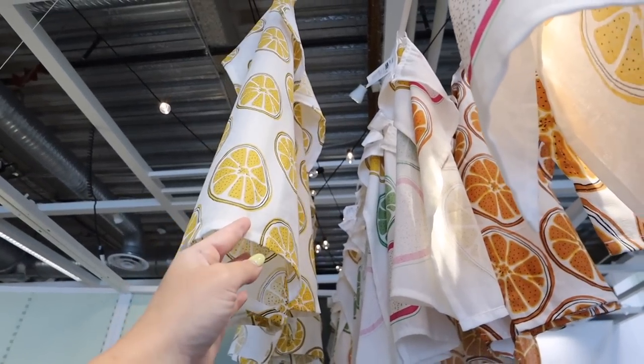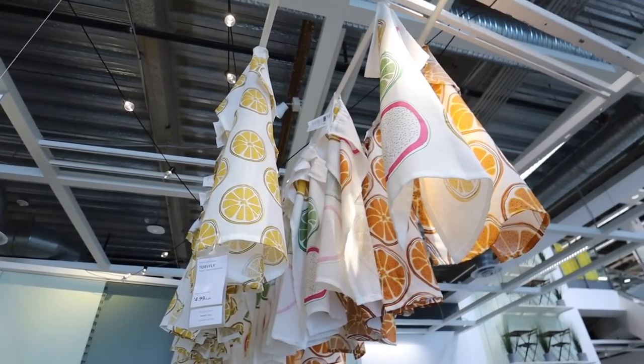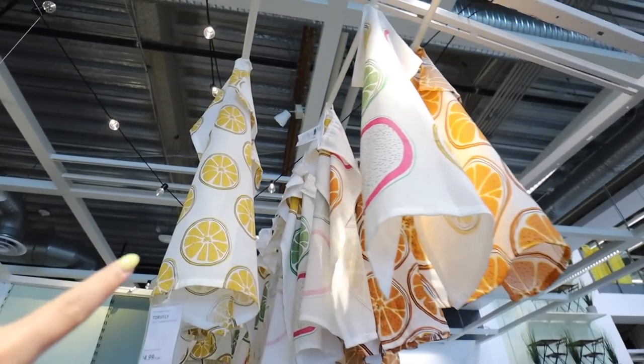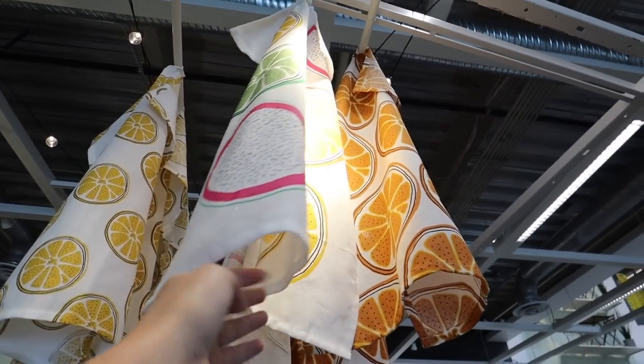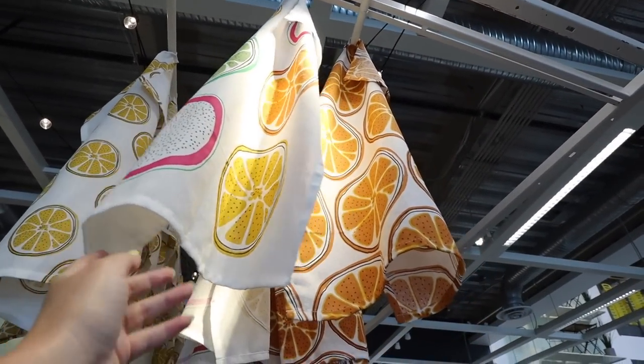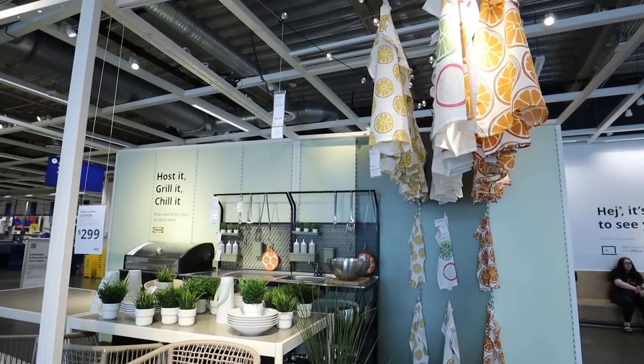And then immediately these towels caught my attention. They are linen fruit towels, but they have a really cute little loop at the top so you can hang them off of my shelf. I could hang it. They have a lemon version, then they have this tropical fruit version that has lemons, oranges, I think that's dragon fruit and limes, and then a fully orange slice version. All of these new summer IKEA items are so cute.